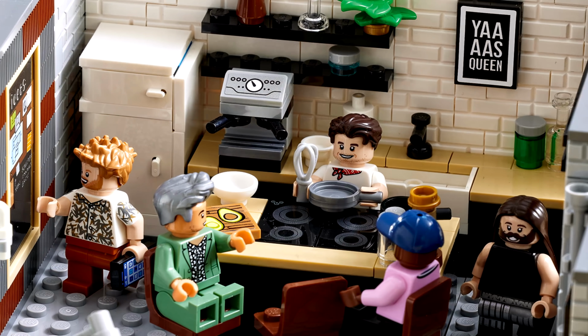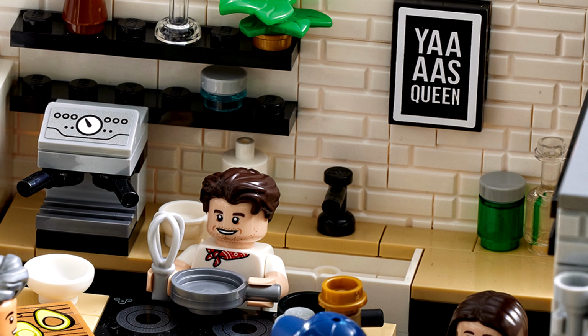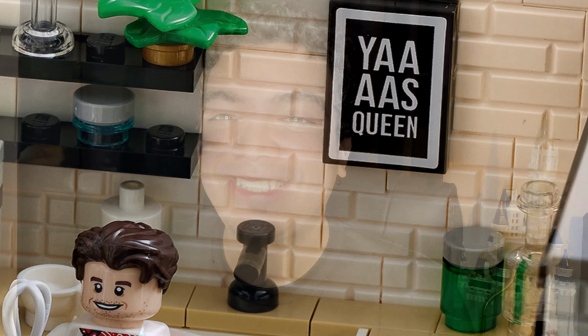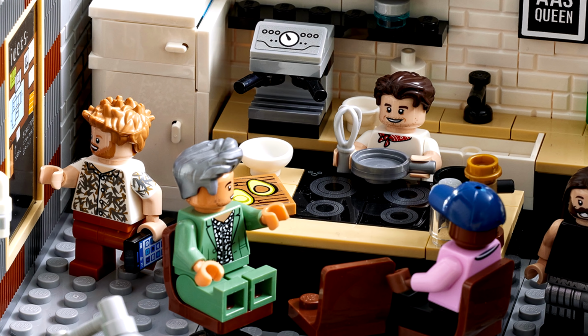And speaking of which, there's some great stickers, whether it be the Yaw Squee. I can't believe that's an official sticker. Or even the design of the avocado on the table. This set is freaking awesome.